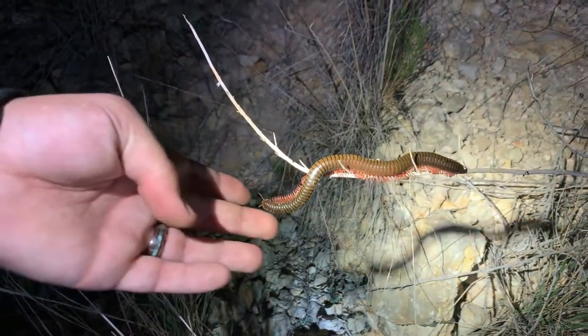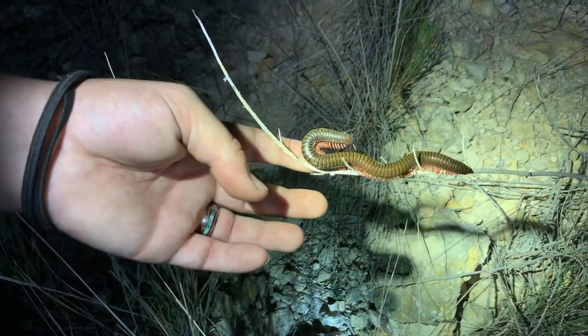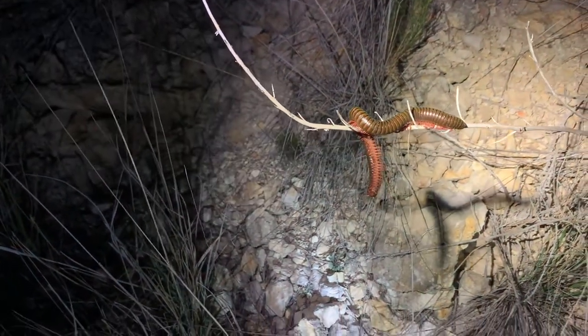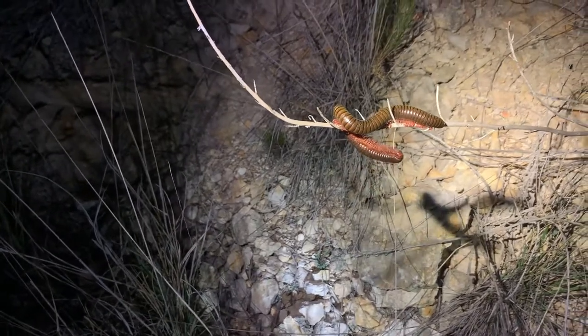Let's see what he does here. He might get scared and roll up into a ball, but he's got some really nice coppery colors to him. Alrighty, let's see what else we can find around here.